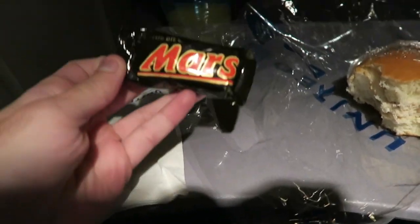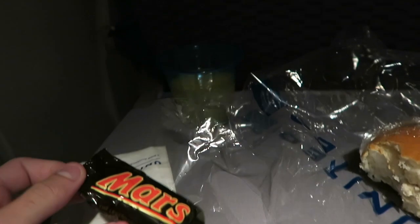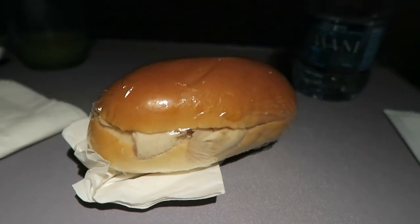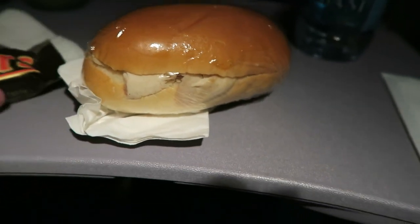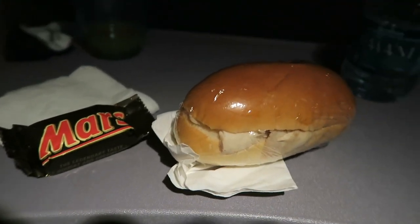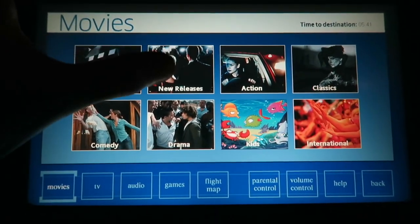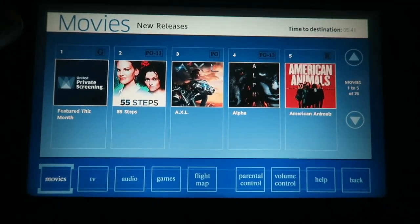During the flight, the crew handed out a candy bar with a cheese and ham sandwich, as well as an orange juice. The sandwich was very good. The chocolate bar was also amazing. I was feeling pretty hungry, and I ordered two sandwiches for myself.